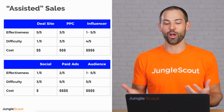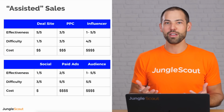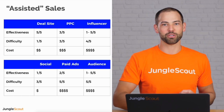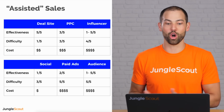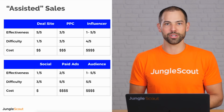So if it's a small audience, I ranked it 1 out of 5, a larger audience, 5 out of 5. The difficulty though for building an audience, we're talking about quite a bit, right? You have to build a website and do an email capture form or build an audience somewhere else, and doing all that's going to be fairly costly. So it's not my favorite way to go about getting these assisted sales. However, if you already have an existing audience, you could think about doing so.